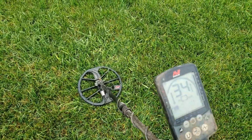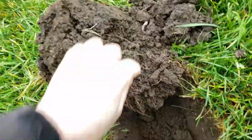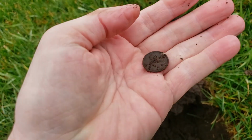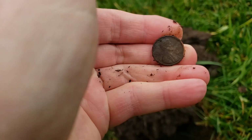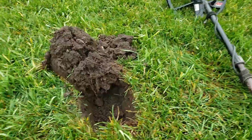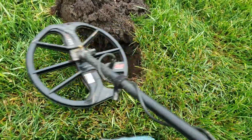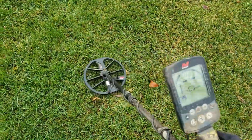Good signal there. Let's dig it up, see what it is. And as I flip the plug over, I could see it right here. It's just a penny, just a modern penny. See what kind of year we got here. 72. So let me get my pinpointer real quick, see if there was any friends. Actually, I could just do this. Nope, no friends. So, 72 penny. We'll take it.